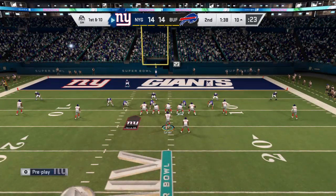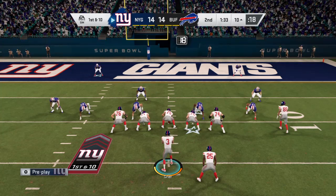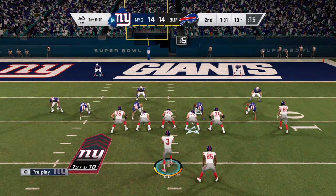90 Wolf. Get some penetration here. Let's get some penetration. Kill. Hey, turn it up.